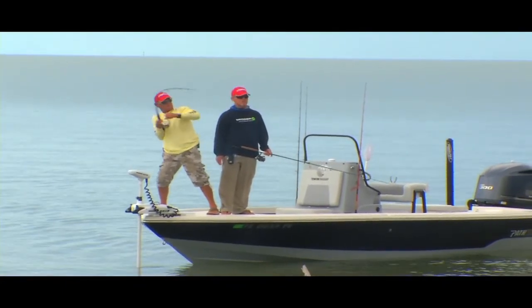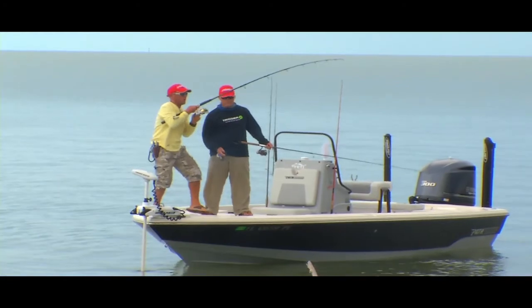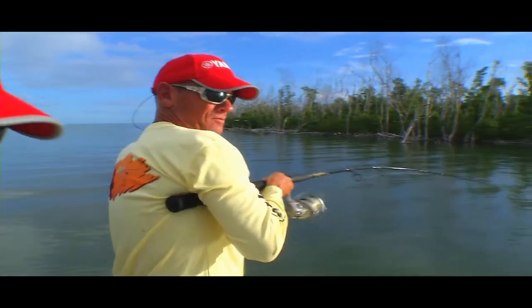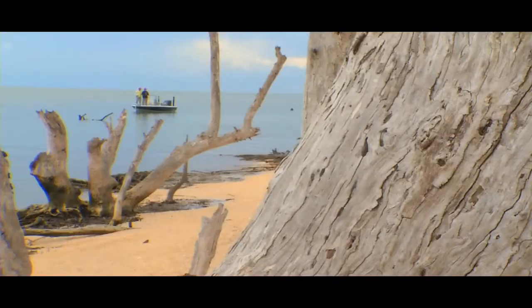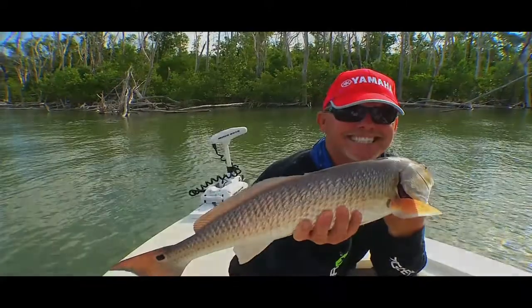Captain Jeffrey Page is a Southwest Florida native who's grown up fishing the fabled waters of Charlotte Harbor and Boca Grande Pass. While Jeffrey is a full-time fishing guide working out of the Sarasota area, he is also Rick's full-time fishing partner on the popular redfish tournament circuit. But today, it's a day off. Today, it's all about just having fun.